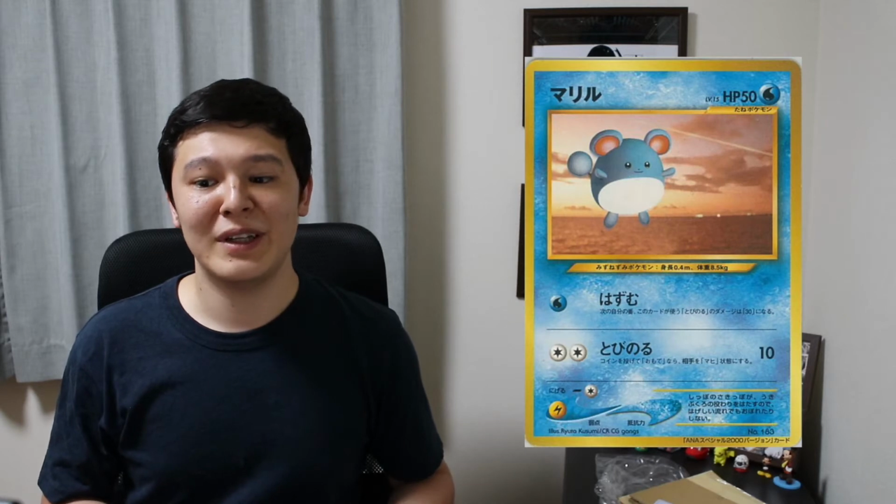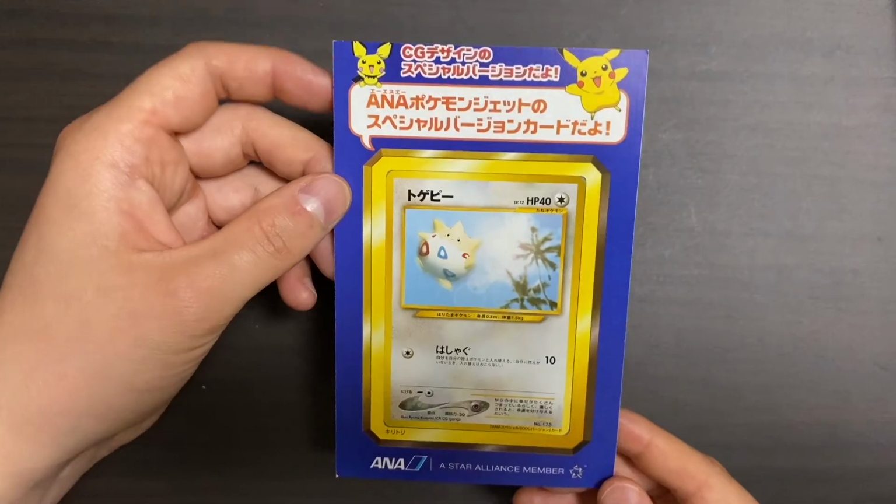The first of those was done in 2000 when ANA did another two-part campaign with the same rules, except this time each part only included one card. One of them was Meowth, and the other one was Togepi, so it was the second generation Pokemon. I only got the Togepi here, which came in a set with the Zapdos and Moltres and Pikachu and Articuno. I bought it from the same person, so let's take a look at that card.